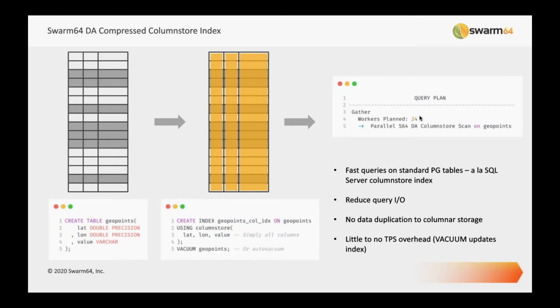It is transaction safe, and it is a lot more lightweight than maintaining multiple B-tree indexes containing all these columns. Much more compact, much more lightweight. So how does it work? Well, as you see at the bottom there, you create your table, then you create your index, very standard syntax.